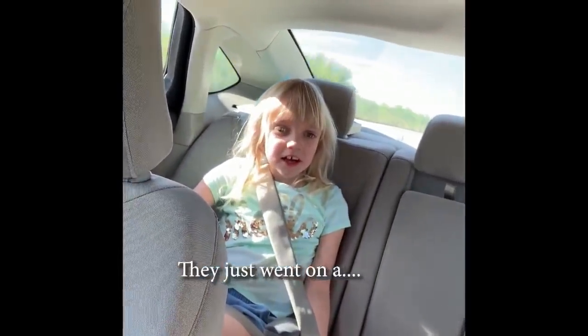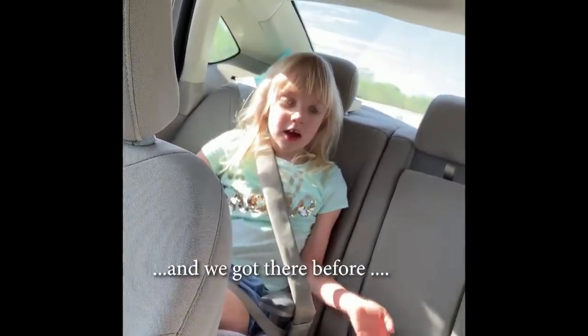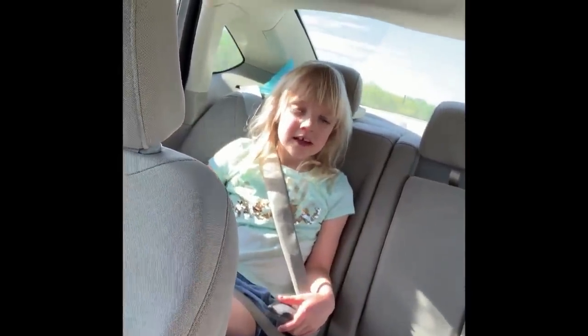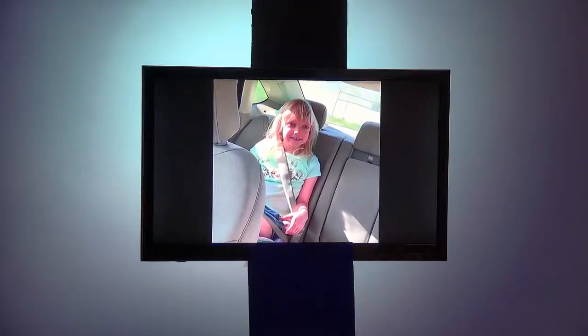They just had to go back in the fire truck, and now they're leaving, and we got there before they left, so we gave them cookies, and then they left. Just in time, right? Yeah. They're out to serve our community.